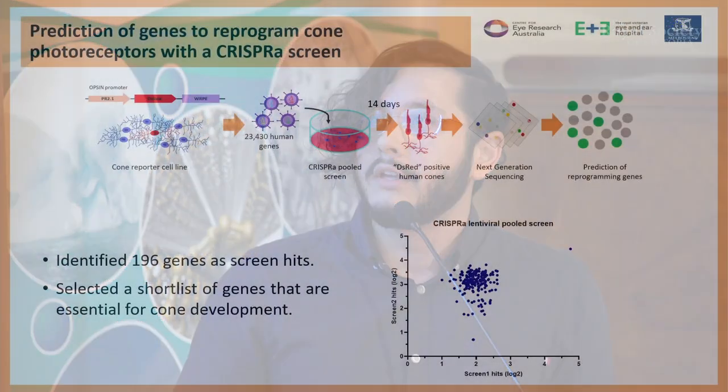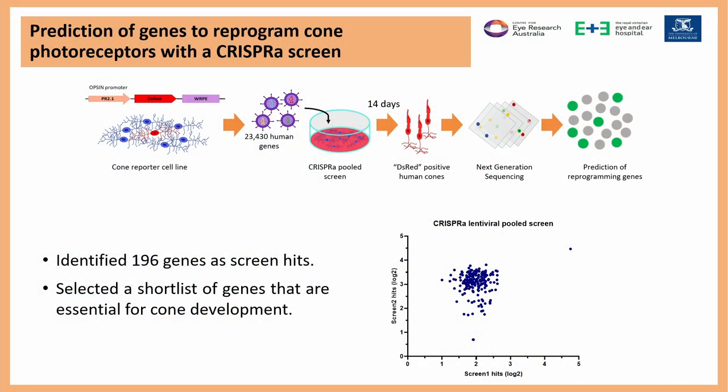The main challenge of cellular reprogramming is knowing the genes that you need to make the cell that you want, in this case, photoreceptors. So I developed a tool in the laboratory that allows me to detect the reprogrammed myoglia into cones because they turn red, as you can see here. I coupled this tool with a potent technology called CRISPR activation screen that basically allows me to search all the genes within the human DNA to predict possible candidates that could make photoreceptors. In my experiment, I detected 196 genes that could potentially make reprogrammed myoglia into photoreceptors, and I selected a few of them because of their importance in cone photoreceptor development.